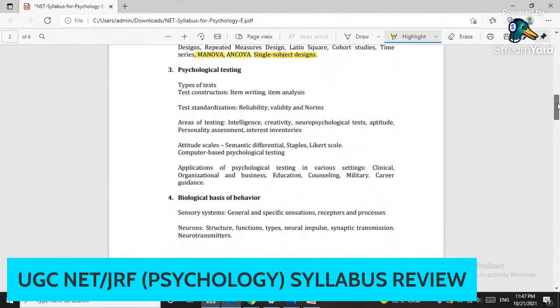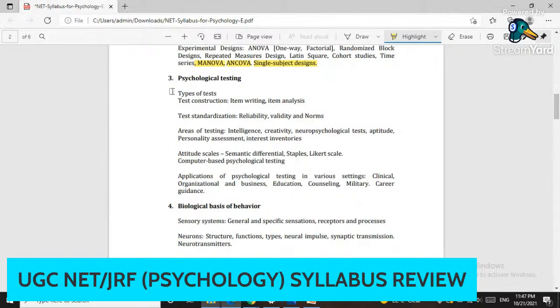And now we will move towards the third unit, which is psychological testing, a very important unit. Here it is the types of test. What are the types of test? Basically, it is not a class, it is just a simple review about the syllabus of NET JRF.